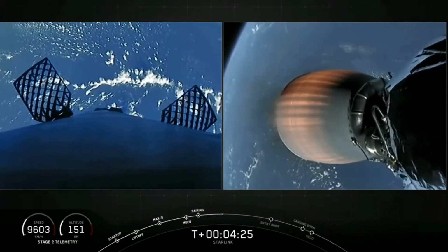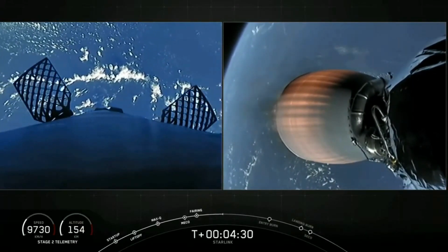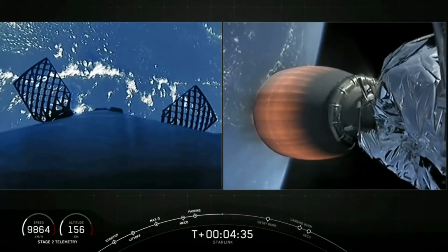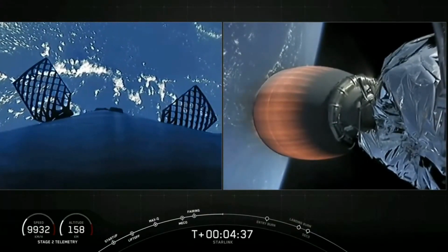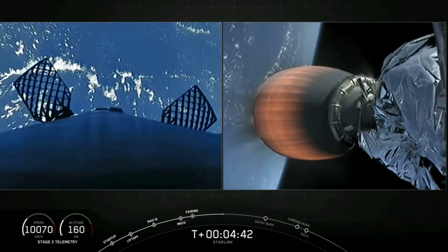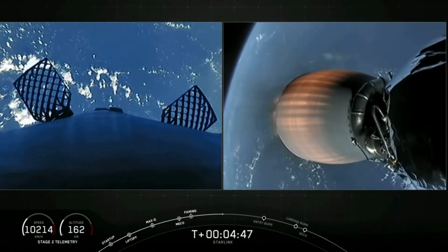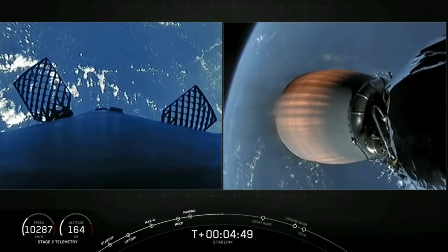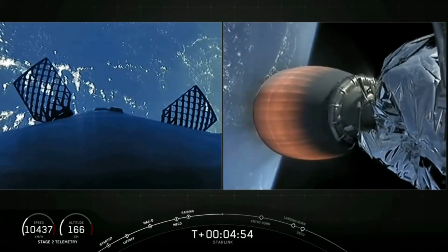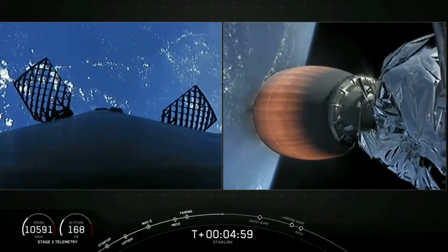There on the left-hand side of your screen, we see the first stage continuing to coast. After main engine cutoff and stage separation, acquisition of signal, Bermuda. It actually continues on an upward trajectory. Its maximum height gets about 132 kilometers, and right about now it should have reached its apogee and now begin to make its descent, coasting using its grid fins.